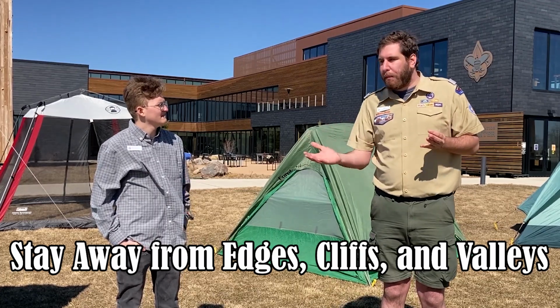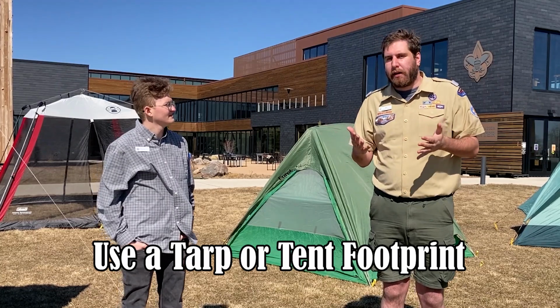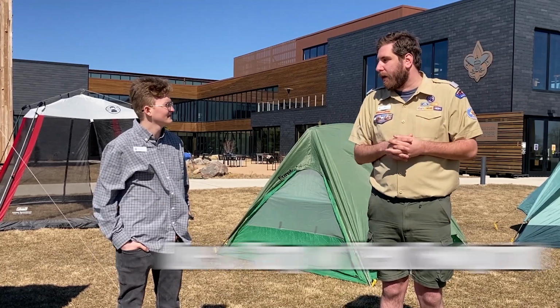And then finally, maybe put a tarp underneath our tent. That's also going to help keep us dry and protect our tent from any damage from rain.